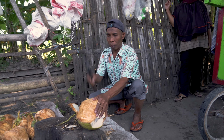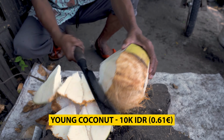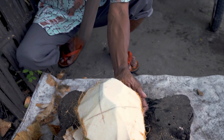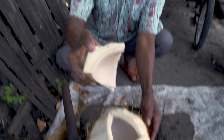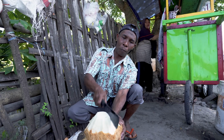When in the tropics, there's simply no better way to satisfy your thirst than with a fresh cold coconut. Oh, wow. In this heat, this is just so refreshing. Hello. It's my friend Lukman. Lukman, coconut. He's the best at opening coconuts.